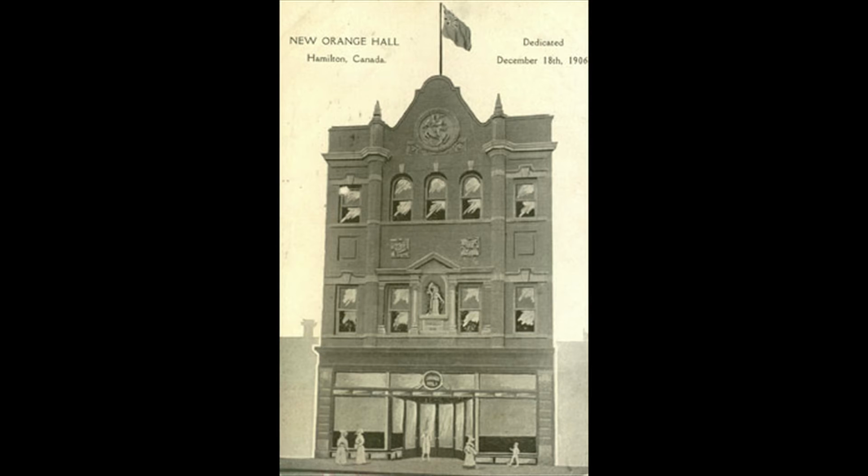The hall was designed by Hamilton architects Stewart and Whitten in 1905, and featured 2 large halls on the upper floors. The medallion above the 3rd floor windows features a sculpture of William of Orange, the King of Britain responsible for the pacification of Ireland.